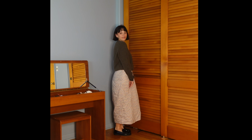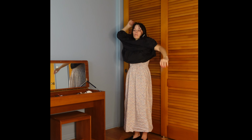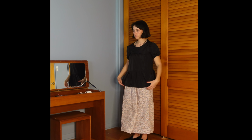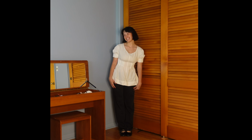I tried the tiered top, put it on inside out, put it on backwards, was getting frustrated to put it on the right way and think it looked ugly. I hated it. I think somebody could pull this off and that somebody isn't me, so thumbs down. No bueno.